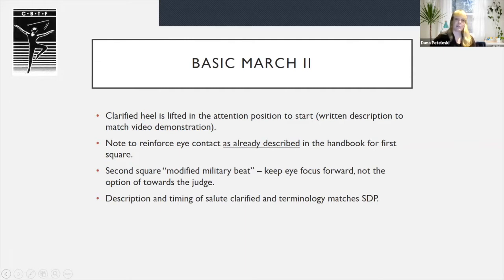So now for basic March 2, again, we clarified that the heel is lifted in the attention position to start with, and we have matched that written description to match the video. We made a note to reinforce that the eye contact is as already described in the handbook for the first square, and that's either straight ahead or at the judge.